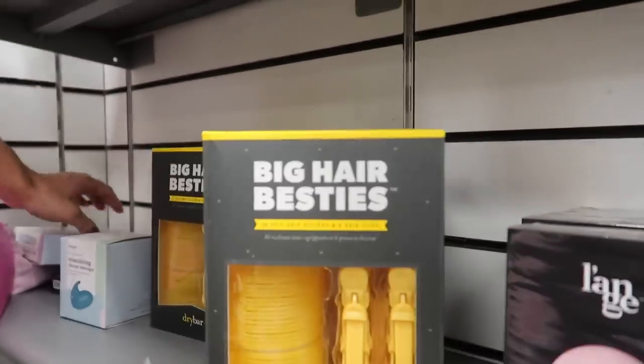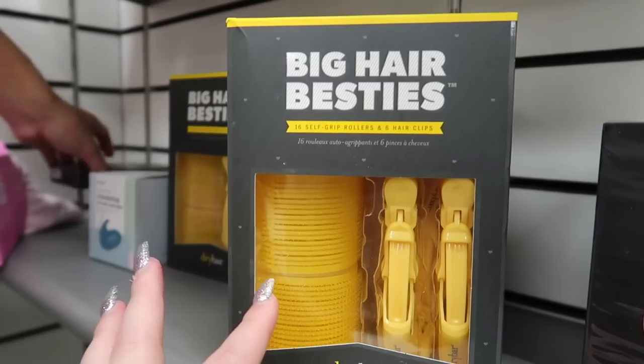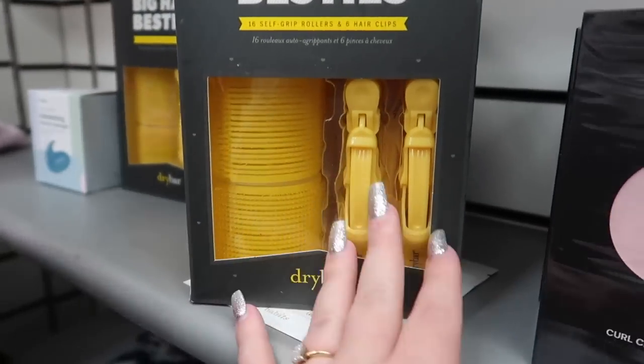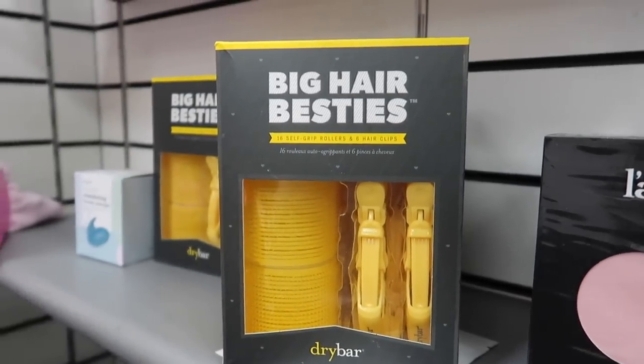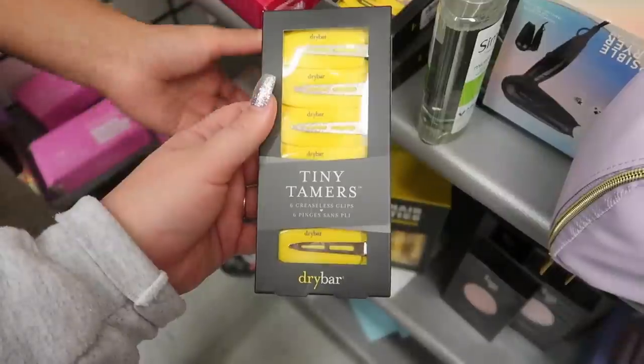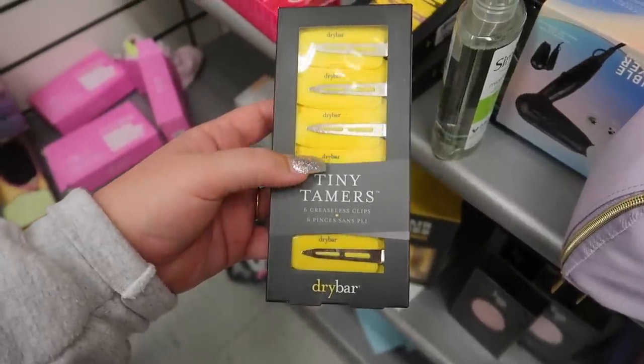This is $14.99. It's 16 self-grip rollers and 6 hair clips in the iconic Dry Bar yellow shade. They also have these Dry Bar clips. Oh, you picked up the same thing. These are $7.99 and you get 6 creaseless clips.